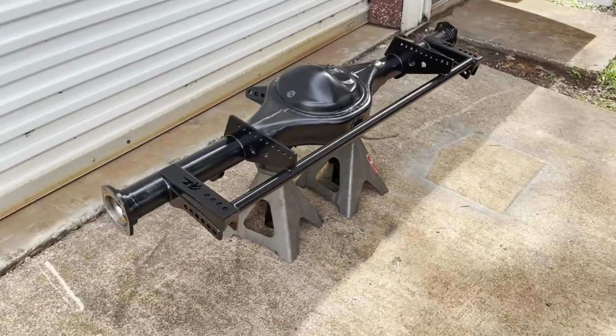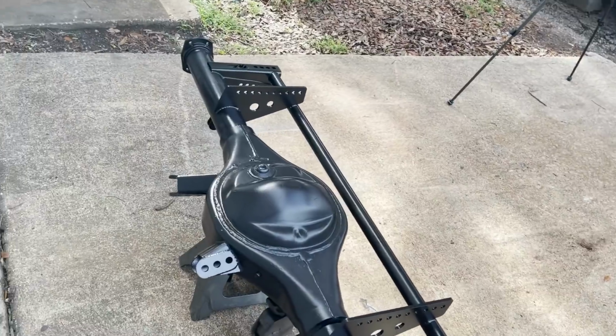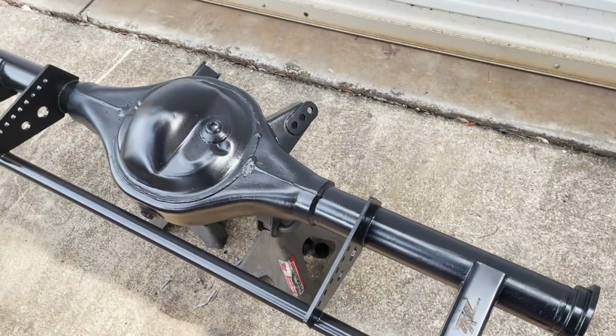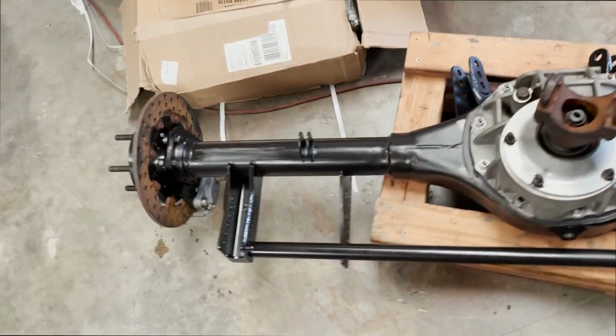I guess TJ got his masterpiece all painted up. I started, but he had the more full cam. But this rear end came out badass. I'm super excited. So we're gonna let this paint dry, and then we'll start assembling it and get it back in the car. Rear end is assembled.